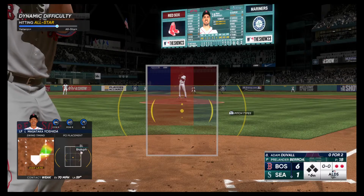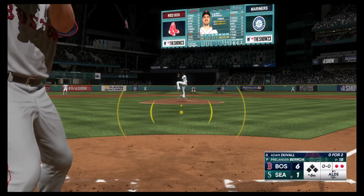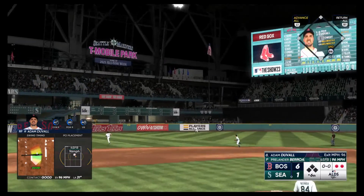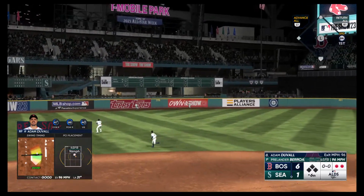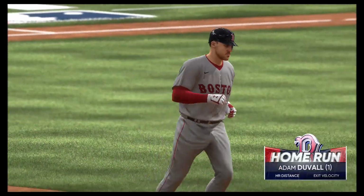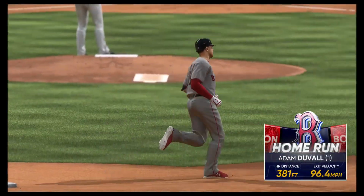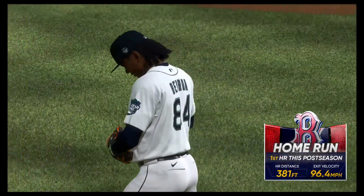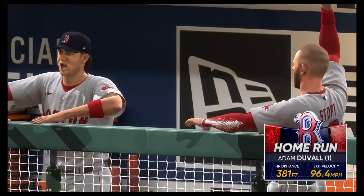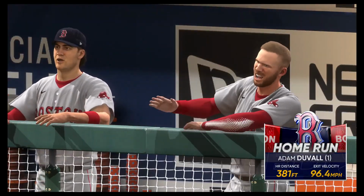And now the right fielder, Adam Duvall. Drilled out towards left center field. That's well struck. Rodriguez going back some more, and it's gone. Adam Duvall hits one out, and they add to the lead. It's 7-1. And with the 6-run lead, there are fans starting to head to the exits.